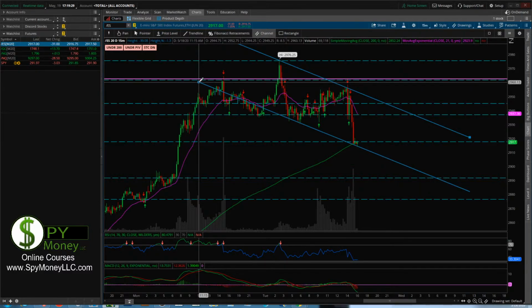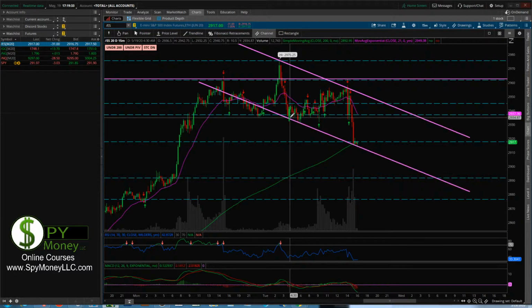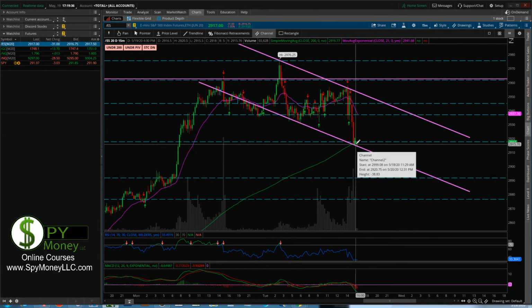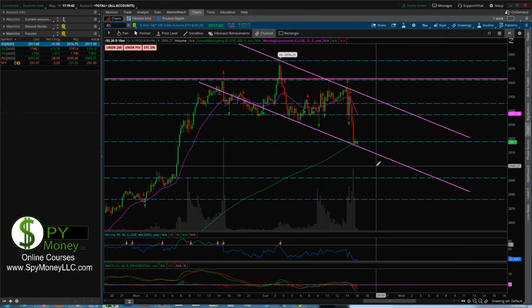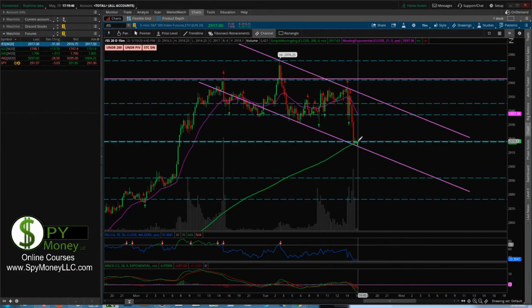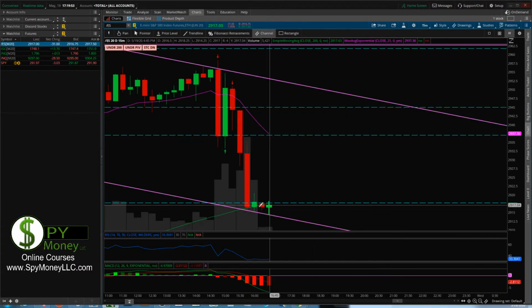So we had this channel that it started going in today, and if we come back, I have this drawn on my NinjaTrader, but you can see here that it hit here, came down, went right back, then we come down. So I was thinking that it may go ahead and bounce up here again. Not real sure what it's going to do. It looked like it was getting ready to drop right before it closed, and then it shot back up a little bit.